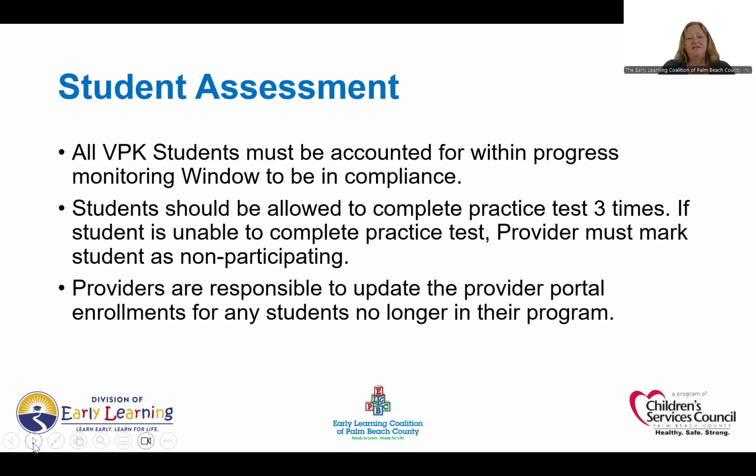New this year, and I didn't put it on the slide, but I will include it: the state is starting to look at the times and the dates the students are assessed. So if your VPK class runs from 8 to 11, then your students should be assessed during the time of VPK. They are starting to look at instances where students are assessed in the afternoon, but VPK is only in the morning, or if they were assessed after your closing hours for some reason, or in the evening. So please make sure that VPK students are assessed during the opening window, during the time of VPK. And I'll be sure to include that.